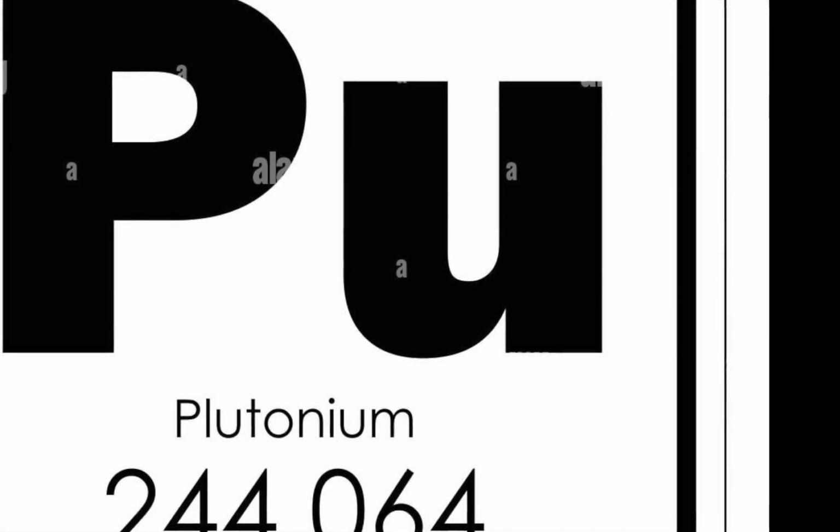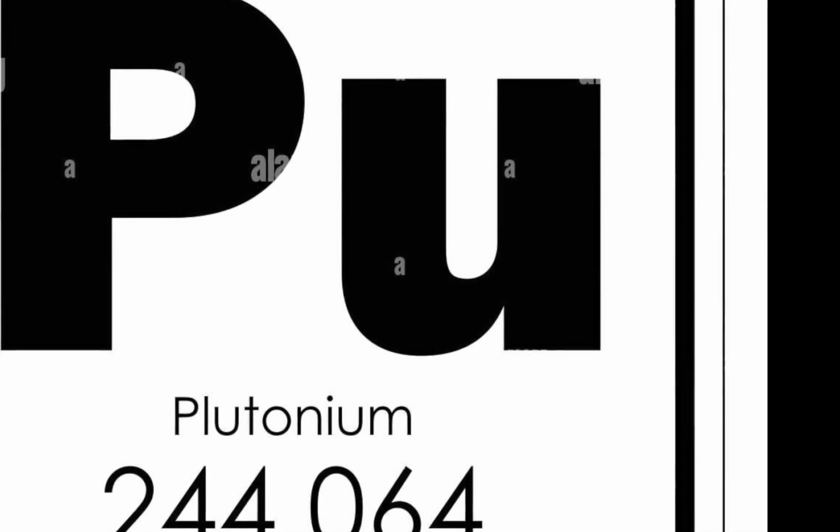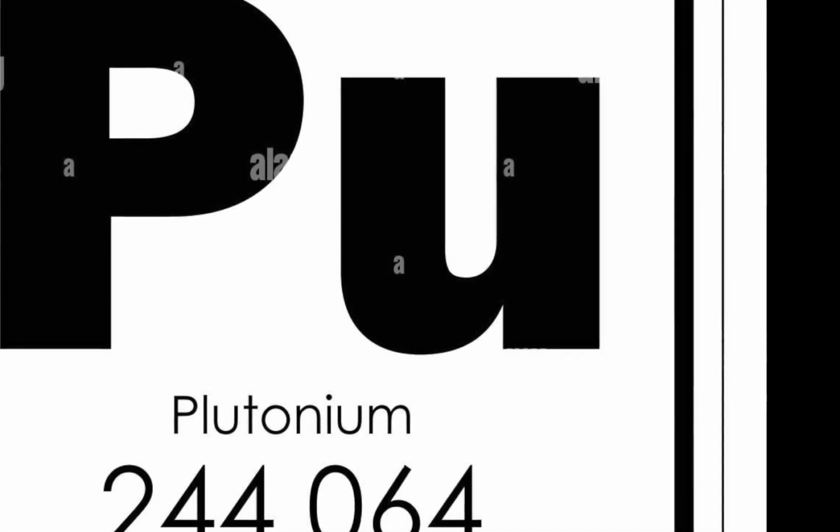Mm-hmm. So is it the oldest sample in the literature? Okay, this is an interesting question. So the short answer is that may not be true. But it's partly because several years ago, there was a very tour de force analysis of a plutonium sample done by my colleague, John Schwannis, who at the time was at Pacific Northwest National Laboratory. He's now at Penn State.